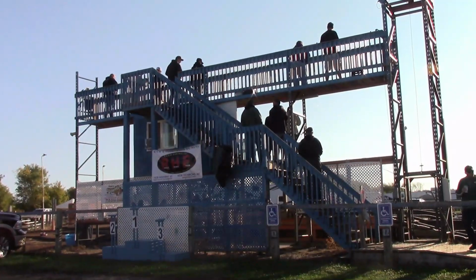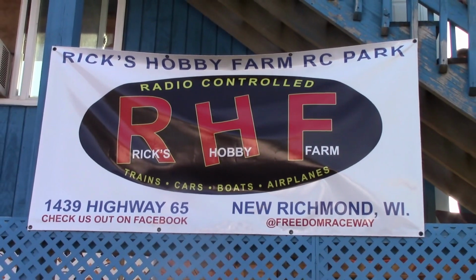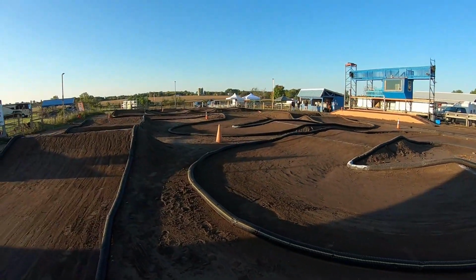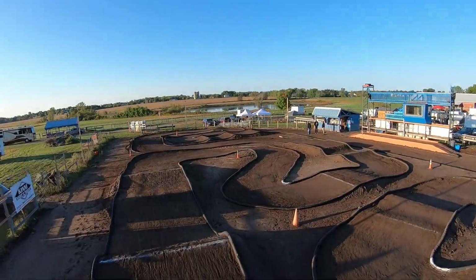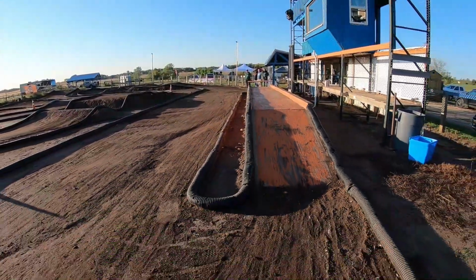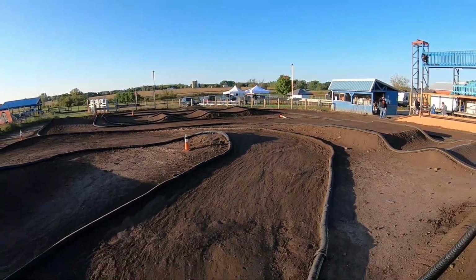The track has a nicely elevated driver's stand, with an observation level, and an enclosed area for the race director. The surface is a dark clay. It was packed hard and would quickly develop a racing groove. Pit lane and mechanic alley are what we typically see at a nitro race. The layout would definitely offer some challenges.